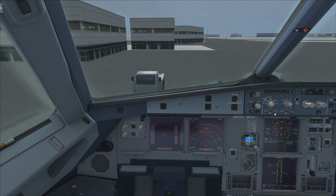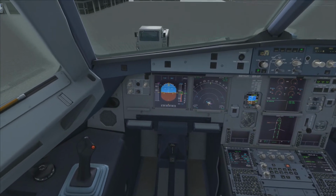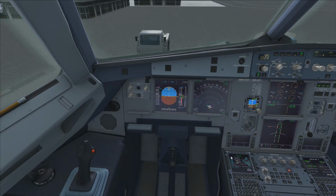ECAM recall, checked. Anti-skid, on. Flight director, on. Emergency lights, checked and armed. No smoking signs, set on. Anti-ice, off. Probe window heat, let's check this out now.